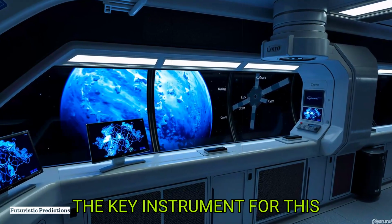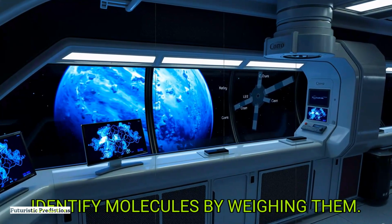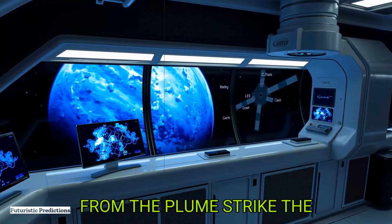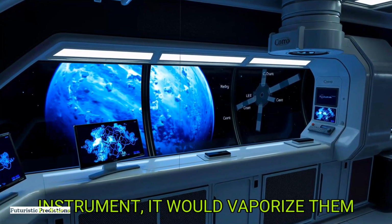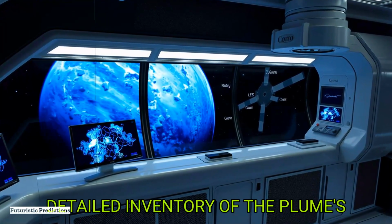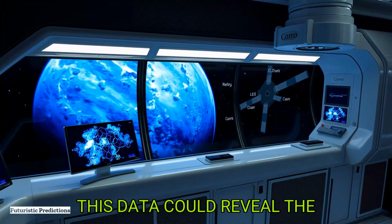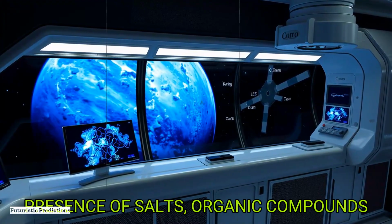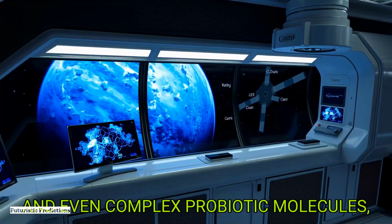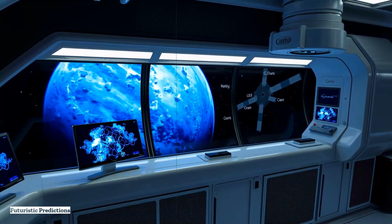The key instrument for this task is a mass spectrometer, a sophisticated tool that can identify molecules by weighing them. As ice particles and gas from the plume strike the instrument, it would vaporize them and measure the mass of each resulting fragment, building a detailed inventory of the plume's chemical content. This data could reveal the presence of salts, organic compounds like methane or carbon chains, and even complex prebiotic molecules, all crucial clues about the ocean's habitability.